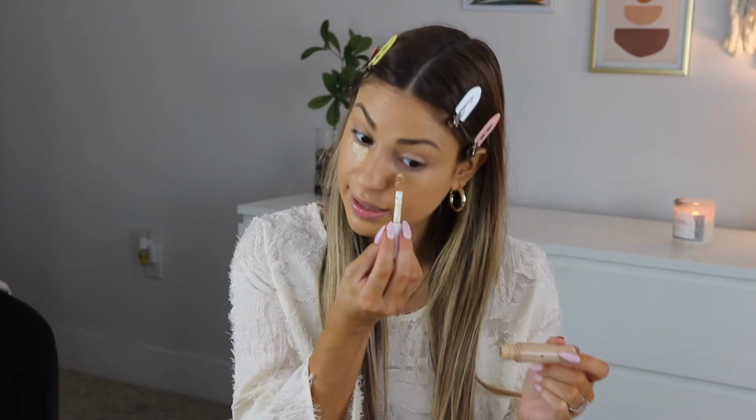Next I'm going to be applying a little bit of concealer, and of course I had to use my Elf Camo concealer. This is the hydrating one, and this is in the shade light beige. I'm just going to apply a tiny bit. With the beauty sponge, I will be blending this concealer out. I did get this sponge from Shop Miss A. I do love these little sponges they have, and they're super affordable. I think they're only like $1.55 around there.